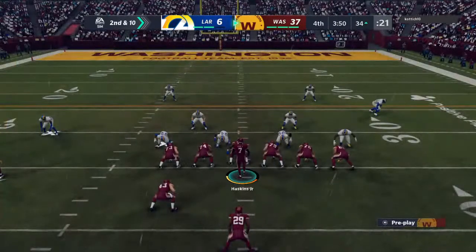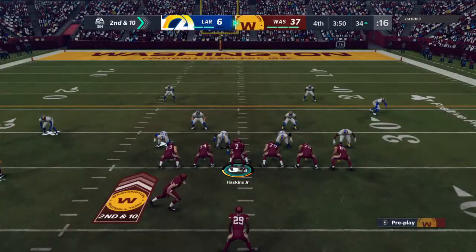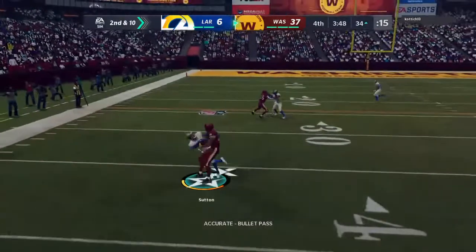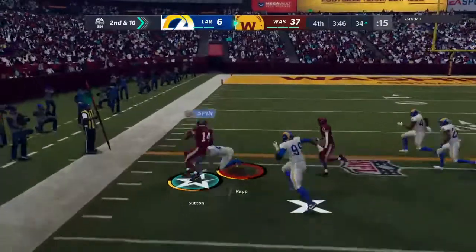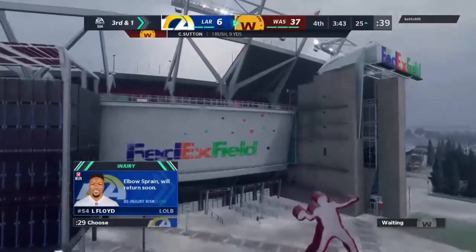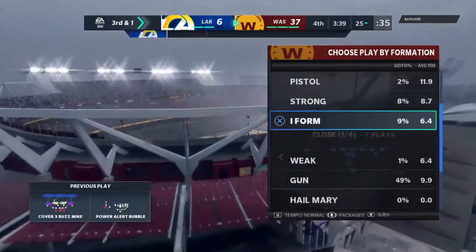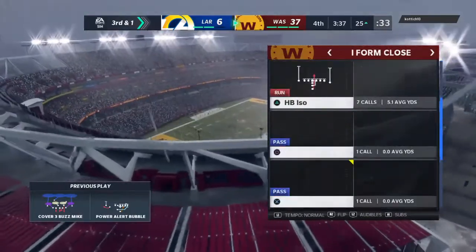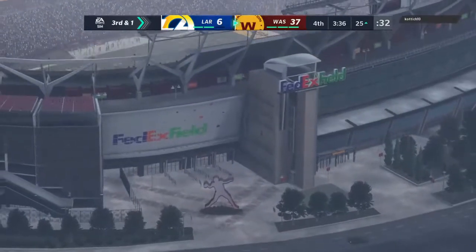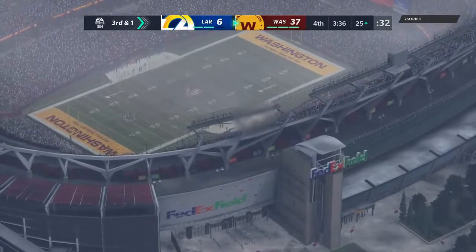Here's 2nd and 10. And shedding through the tackle. 9 yards, not quite enough, and they'll be left now with 3rd and 1. When you call a wide receiver screen, no matter how many blockers you get in front of the guy that catches the ball, there's still an aspect of the guy catching it, turning into a runner, breaking tackles and creating his own yardage, and he just did on that play.